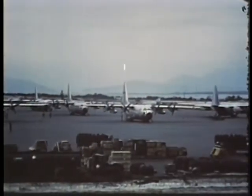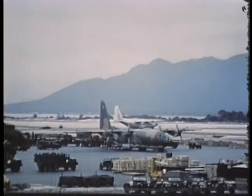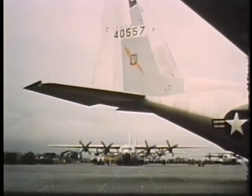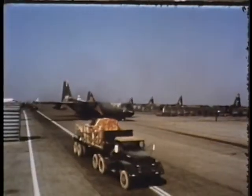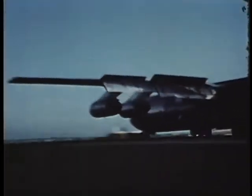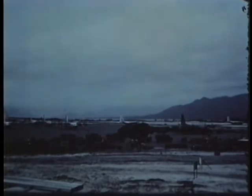Blue Light was a massive airlift into Southeast Asia from Hickam Air Force Base, Hawaii, in 1965. Utilizing C-141s, 133s, and 124s. It required 231 flights. With the C-5, it would have required only 65 flights. An operational C-5 fleet will revolutionize military airlift.